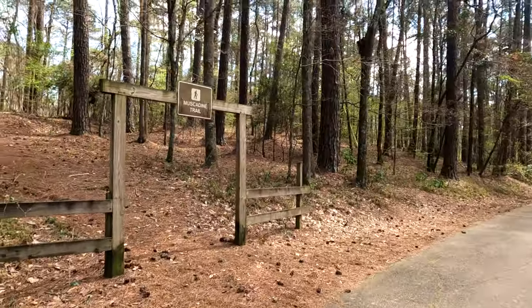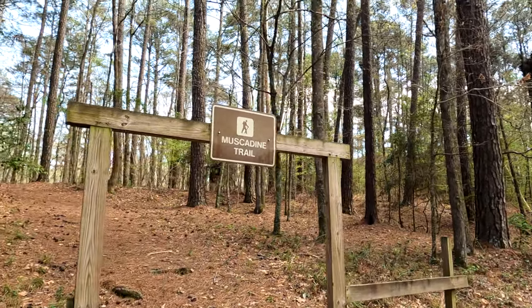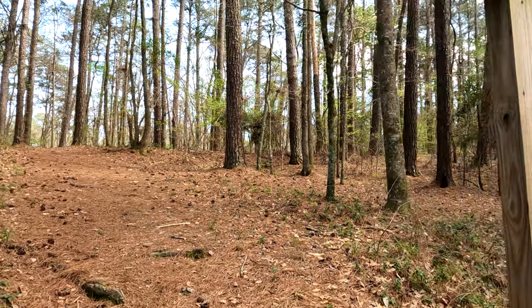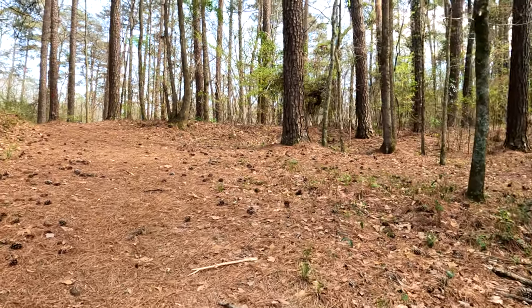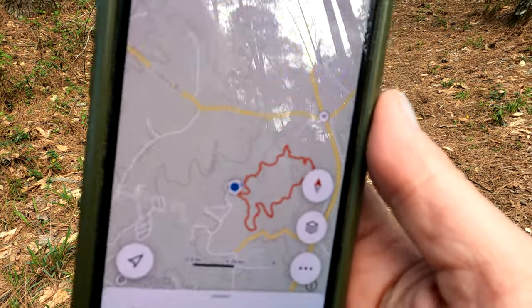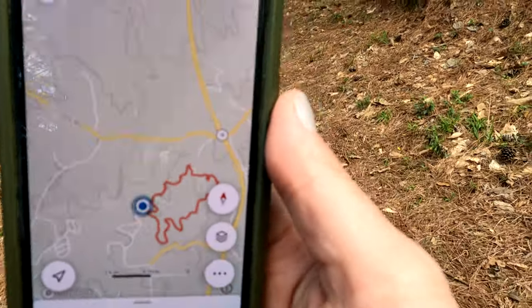So I am at the other end of the Muscadine Trail from what I showed you a few minutes ago when I was riding my bike. This trailhead is behind the office, and we have to access the Muscadine Trail to get to the Civil War Hill Trail. I put the Civil War Hill Trail on my All Trails map, and that should help me to stay on course and not get lost.